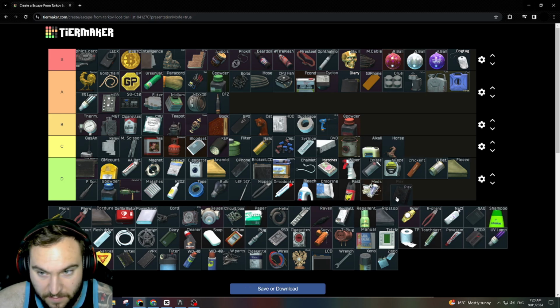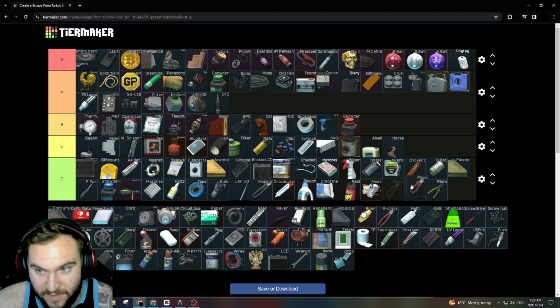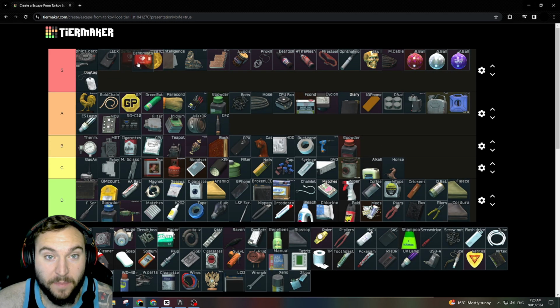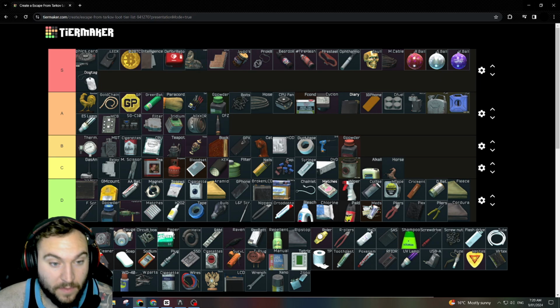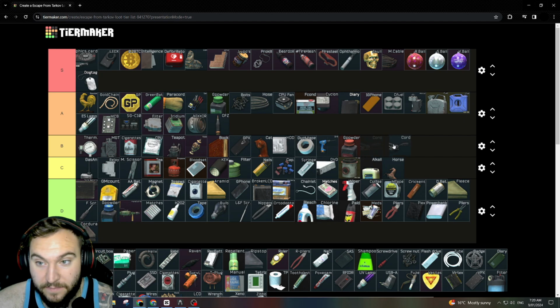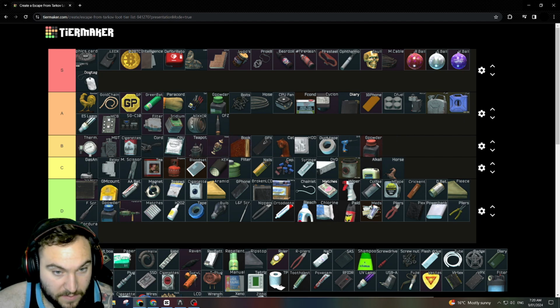Pile of meds with nothing, Plex, nothing. These items are all D tier. Defib, I think that's up there with one of the better items. I think cords are a B tier. Let's chuck them in there.